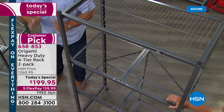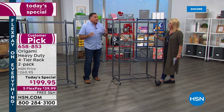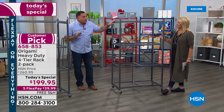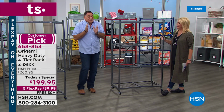Now think about this. When you fold this down to its compact size, it's only about 4 inches wide, okay? That's all the space it's gonna take. When you open it, it's 12 linear feet of storage because each shelf is 3 feet. There are 4 shelves. That's 12 linear feet of storage. You're getting 2 of them. You got 24 feet of storage in just a tiny little space.